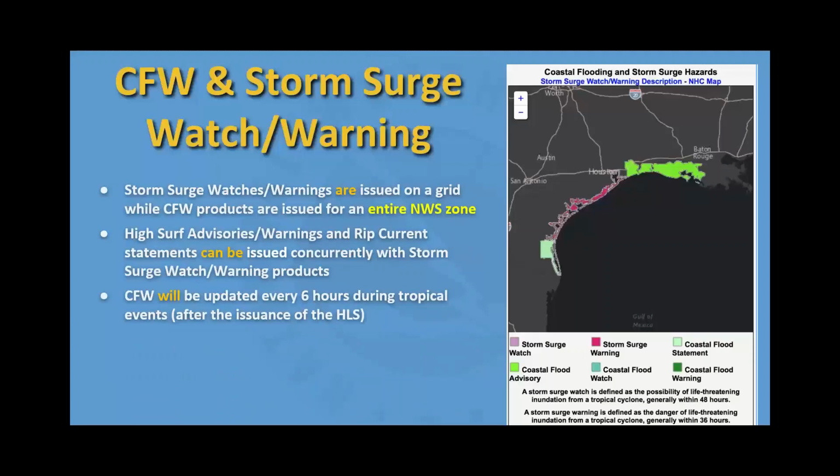And then the storm surge watches and warnings are issued on a grid, while the coastal flood hazard CFW products are issued for the entire NWS zone. So that'll be the most significant part you'll see: all of Cameron County, or the inland portions, will be highlighted, for example, for the CFW, while the storm surge, if it's only really affecting South Padre, will be more exact along the coast.